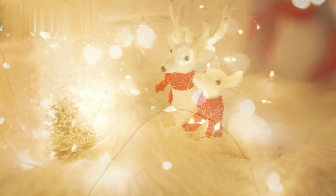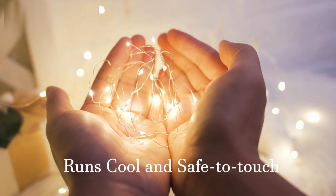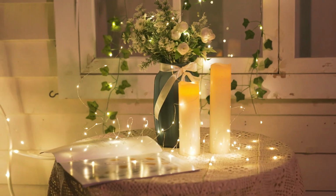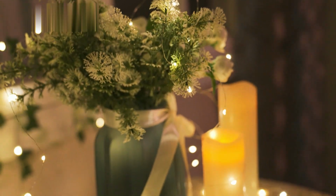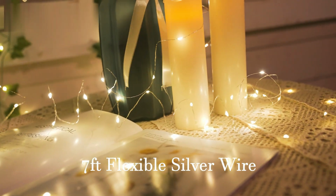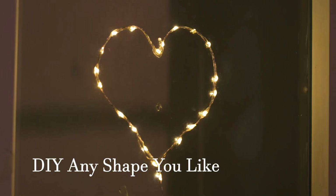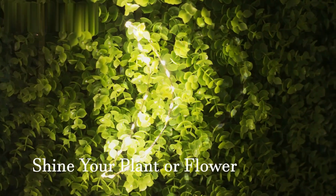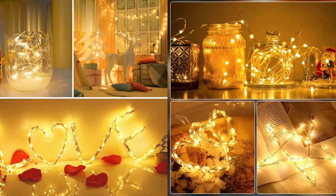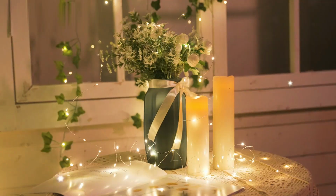With various color options and modes, including steady and twinkling settings, they can be customized to fit any occasion or decor style. Ideal for holiday decorations, parties, or everyday ambiance, these lights are durable and safe to use both indoors and outdoors. The long-lasting LEDs ensure your space stays illuminated for hours with minimal power consumption. Easy to install and battery-operated, LED fairy lights bring a warm, festive glow wherever they are used.